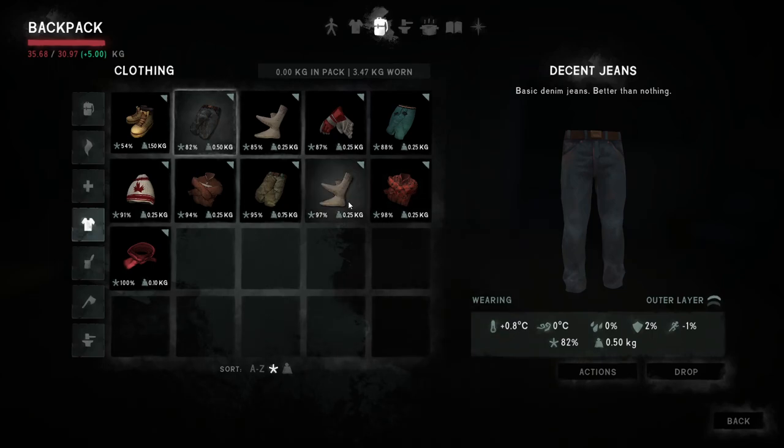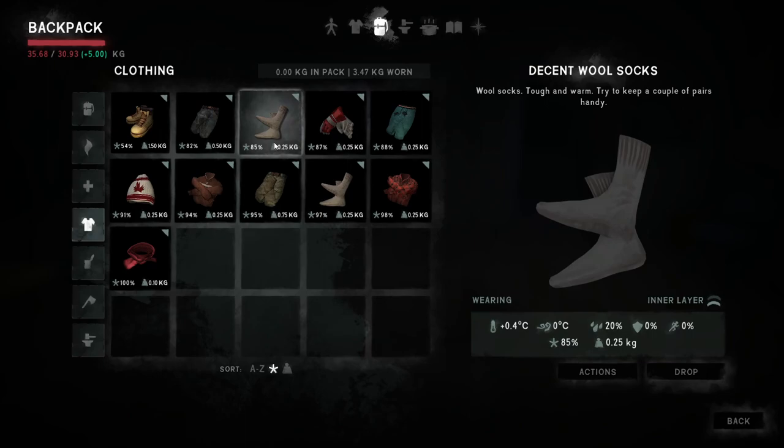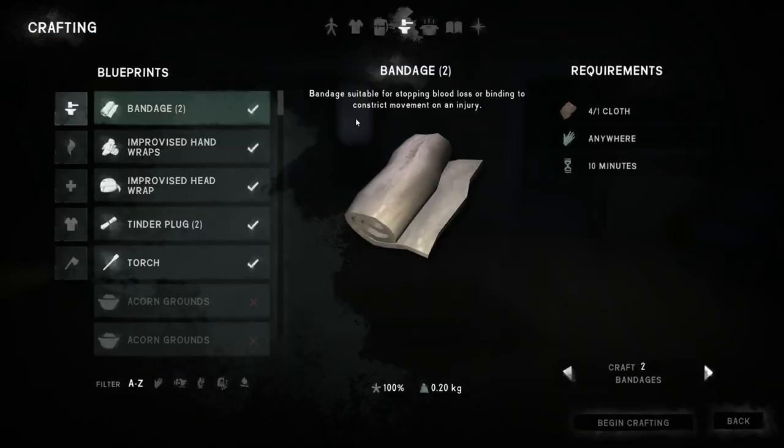Should I repair the jeans? I'm not gonna spend a cloth on the jeans. And usually when something gets below 80%, I like to repair it. So I think we're just gonna leave that as it is. Anything else we have to do?